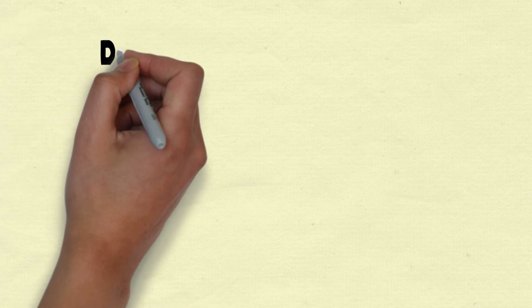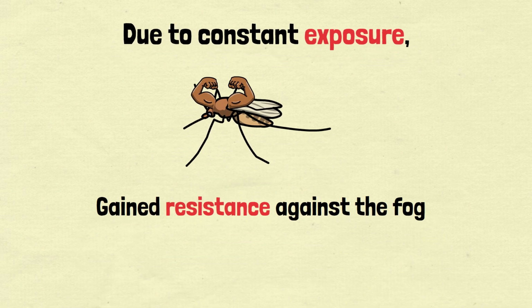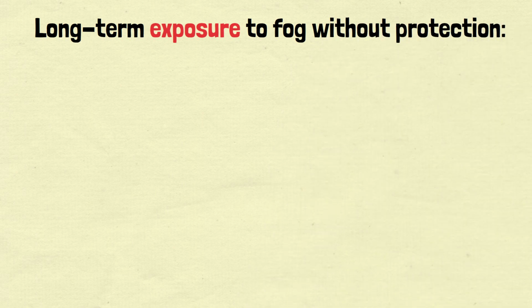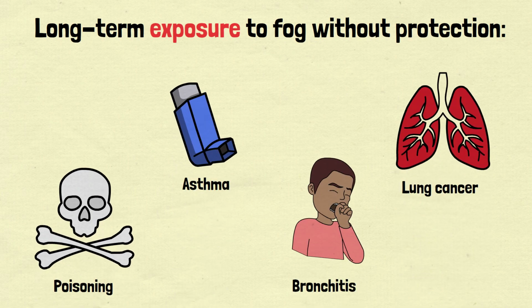In fact, due to constant exposure to the fog, mosquitoes had gained resistance towards the fog, rendering the fog more effective at killing other insects than mosquitoes. On the other hand, researchers found out that long-term exposure to the fog without protection can pose negative side effects for human health as well, such as poisoning, asthma, bronchitis, and lung cancer.